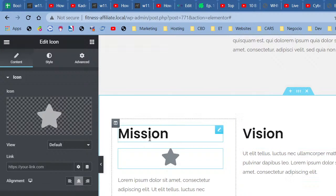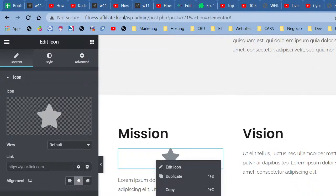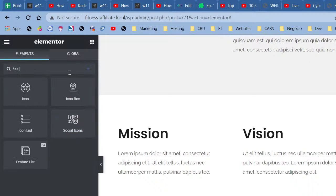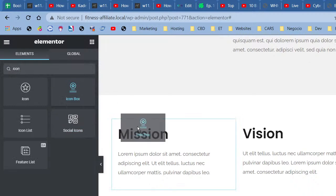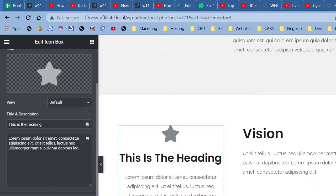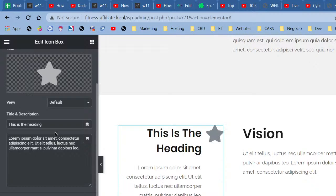So I was saying that an icon box has a heading, an icon, and a description, right? So we're going to go ahead. We're going to use an icon box instead of creating all three of those, right? I'm not going to scroll and look for it. I'm going to say icon box is right here. Click and drag. The style I want is like that. Is that it? Yep. And we're going to go with mission.